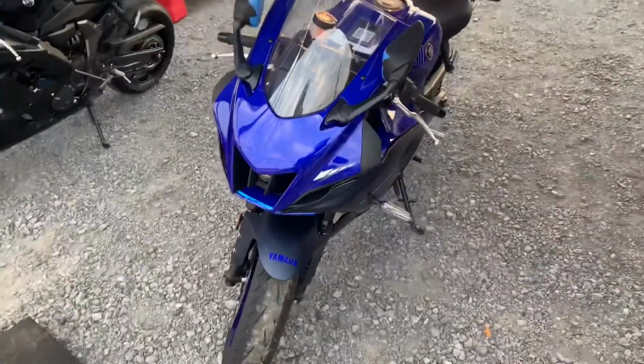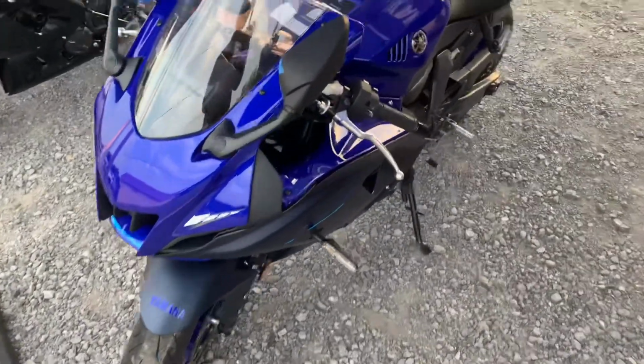What's up, guys? This is the all new Yamaha R7.